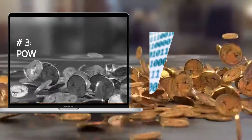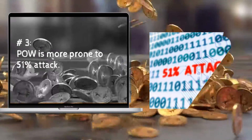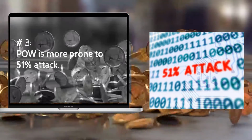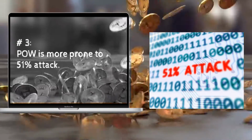Number 3. Risk of 51% attack. A 51% attack is a term used to describe an event in which a group with more than 50% of the total mining power attempts to change the block for their benefit. A recent instance of a 51% attack occurred against the Verge blockchain, allowing the hacker to walk away with 35 million Verge coins.